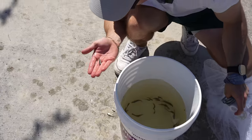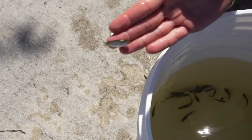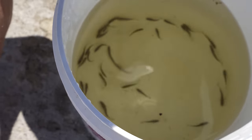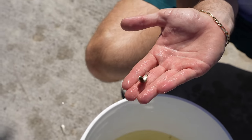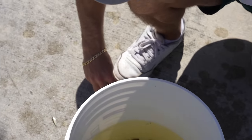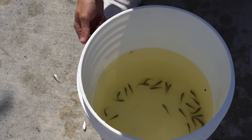Baby pilch? Dude, those are baby mullet. These are freaking baby mullet. That is sick. I've caught every fish in the ocean. I've never seen mullet this small. The world's smallest mullet. I've never caught them this small. Those are baby mullet. Confirmed. That is sick. And we're letting him go.